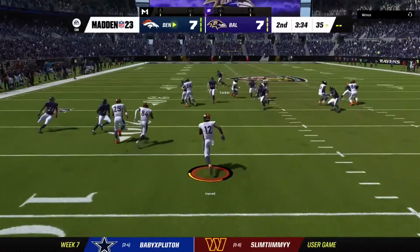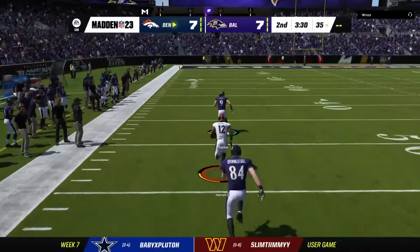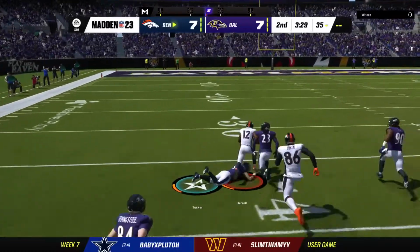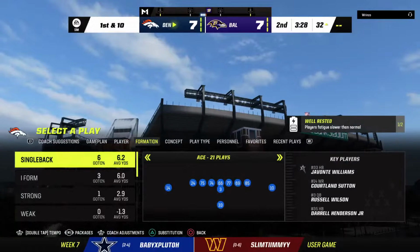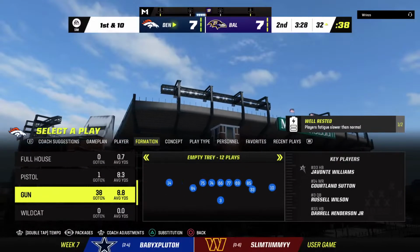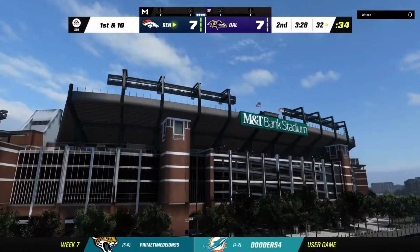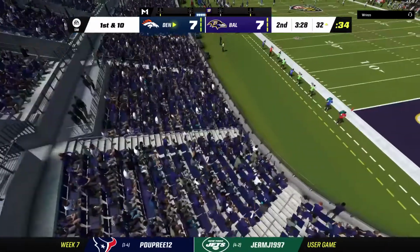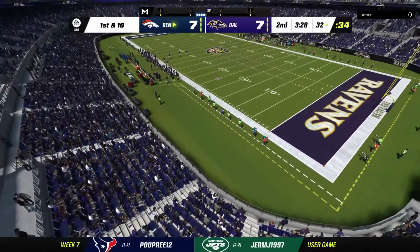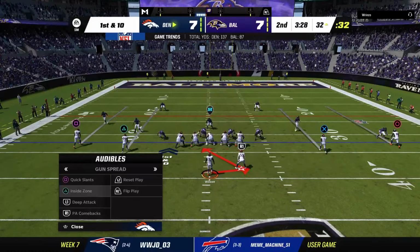And here comes a return from just beyond the goal line. Now a crease here as he's past the 30. And he will take this one all the way back inside the 35-yard line. Well, that return gives him a golden opportunity to go out in front. How will the defense respond after giving up that type of a return? From the 32 now, here's 1st and 10.